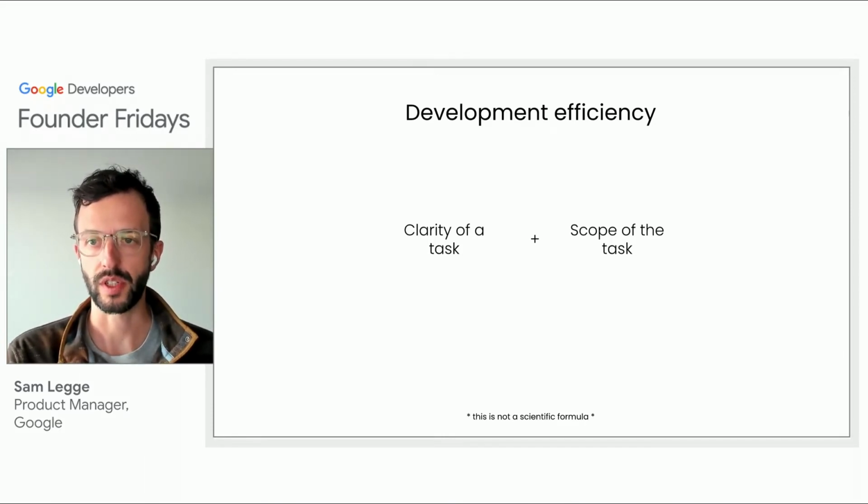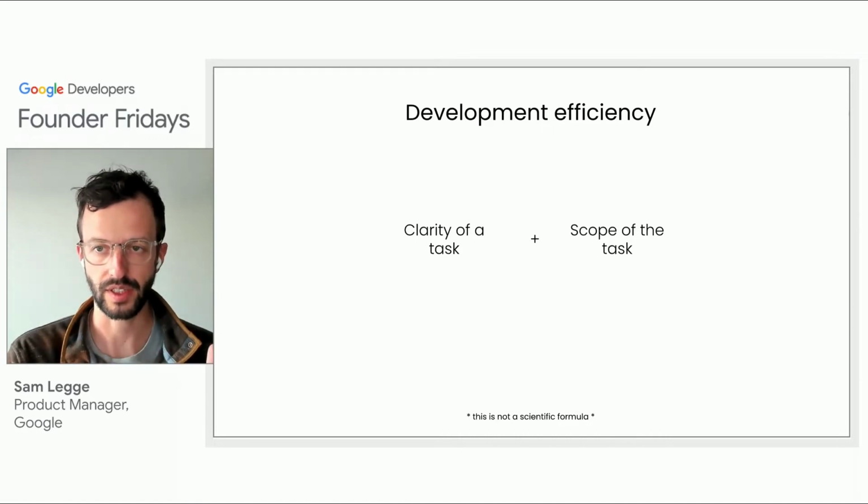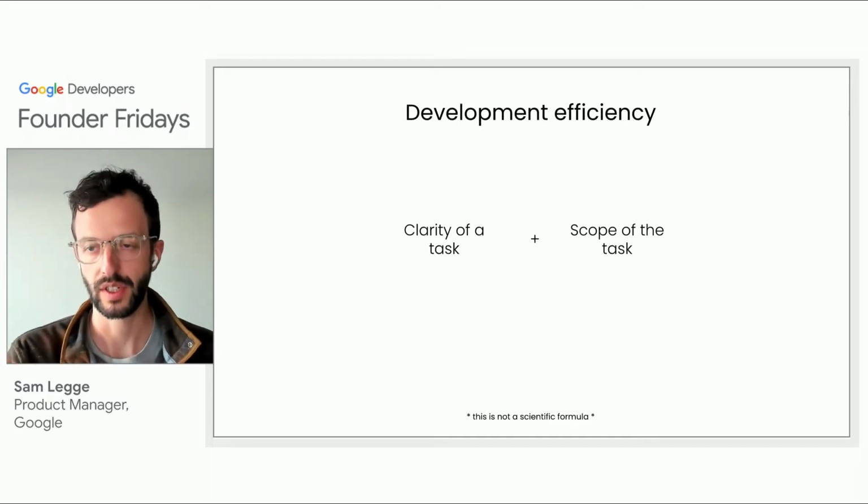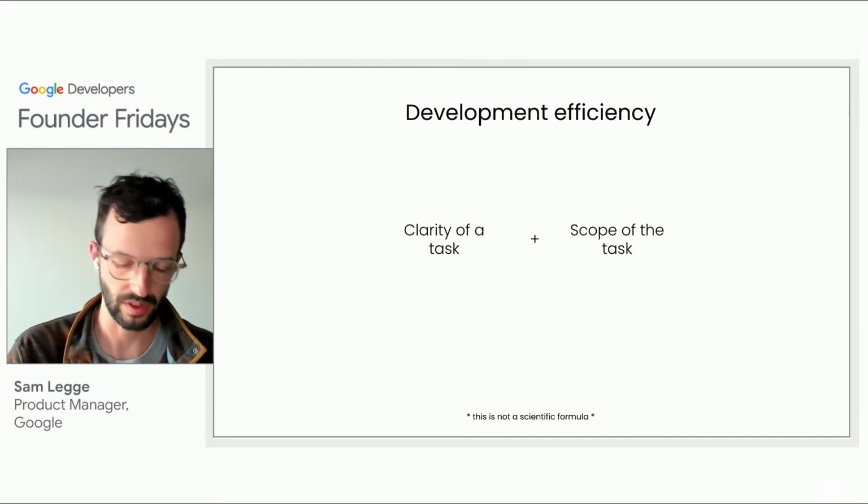And number two is the scope of the task. So yes, we might have a very clear task with a very clear understanding of the customer, the problem, the solution, but it's a really large task or it's a really small task. And these two factors are the biggest contributors to how efficient your team will be in building out product.